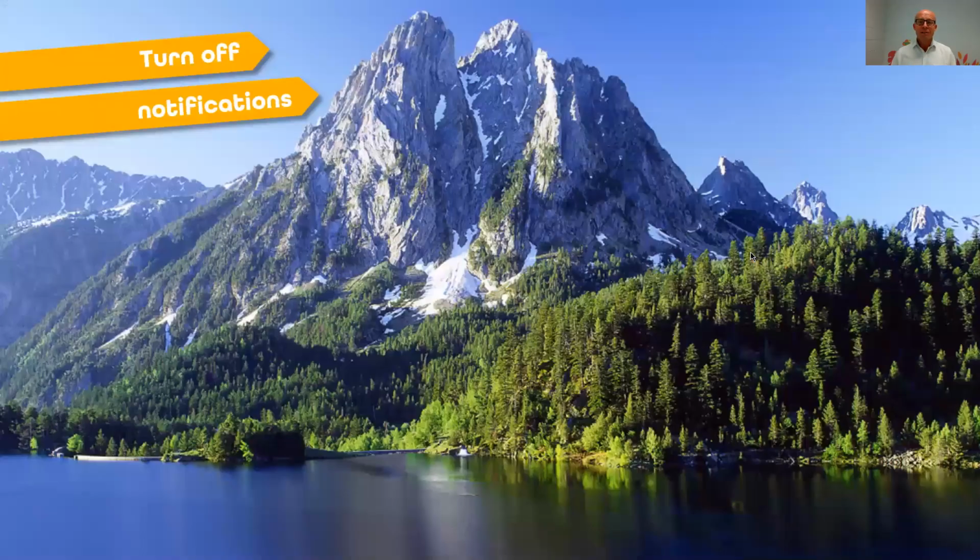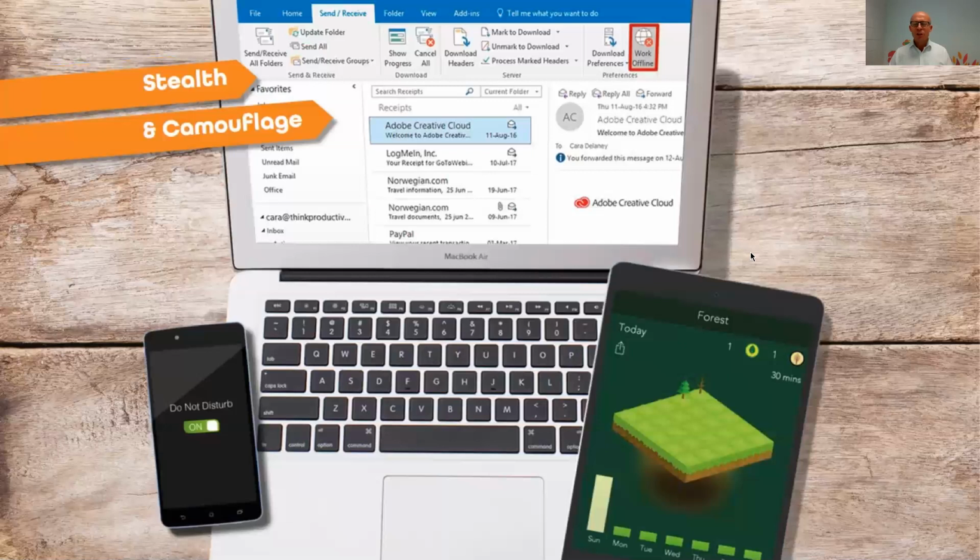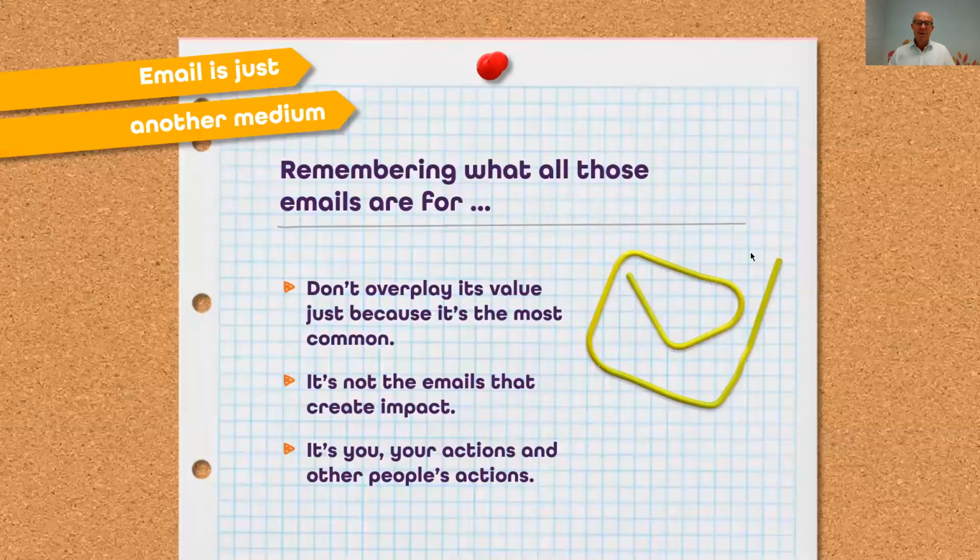So how do we stay at zero? You've already seen this. There's a couple of repetitive slides here because it's important. Turn off the notifications, because the notifications are just a distraction. Process, don't check, because every time we check, we're just leaving emails in there and we're not processing and getting to zero. Turn Outlook offline. You've seen all this, but I wanted to remind you, this is how we stay at zero.